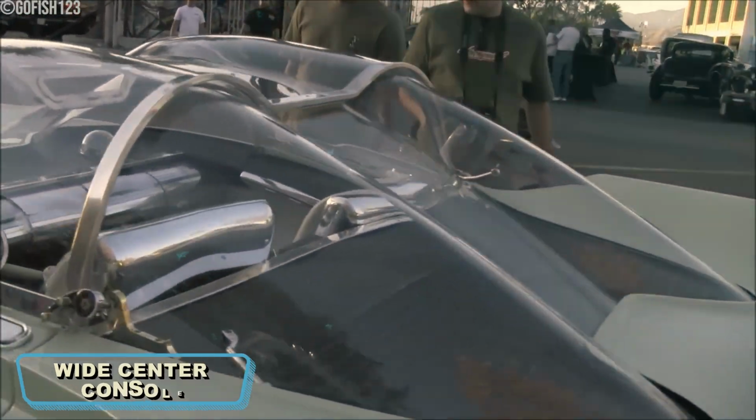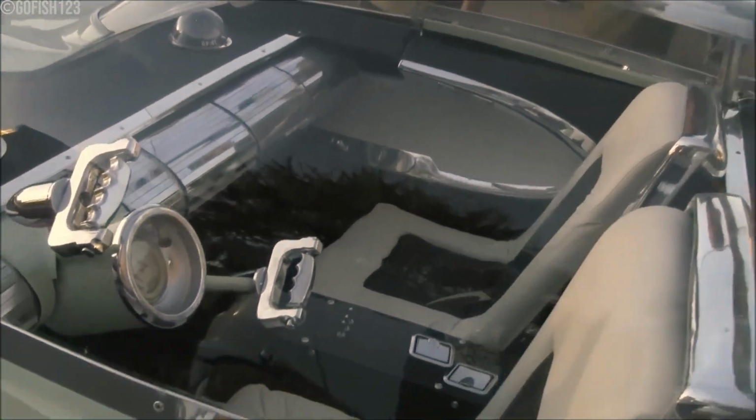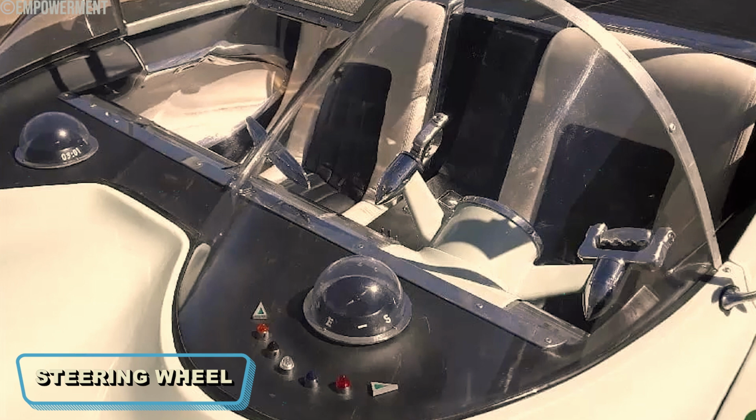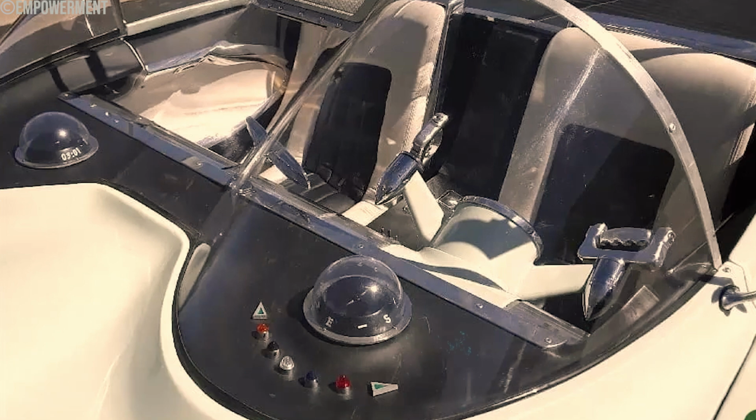Inside, the Lincoln Futura continued to surprise with its innovative layout and features. It had a wide center console with a range of controls, making it feel like a cockpit. The sleek dashboard and unique steering wheel design further emphasized its future aesthetic.